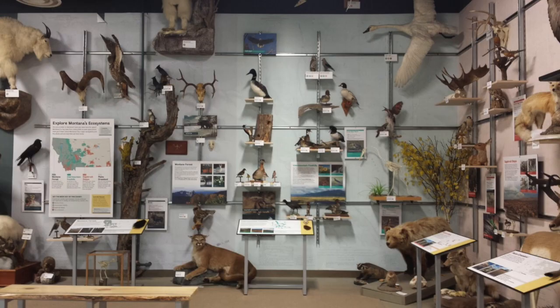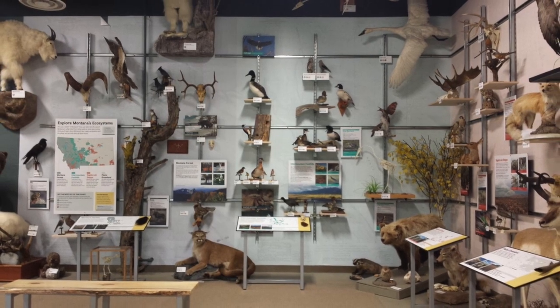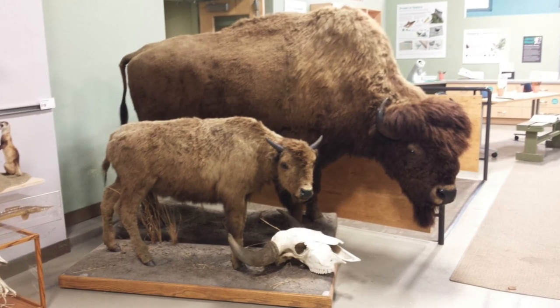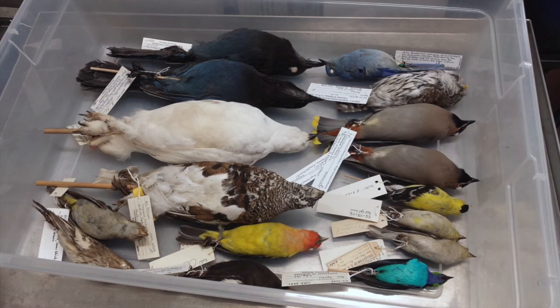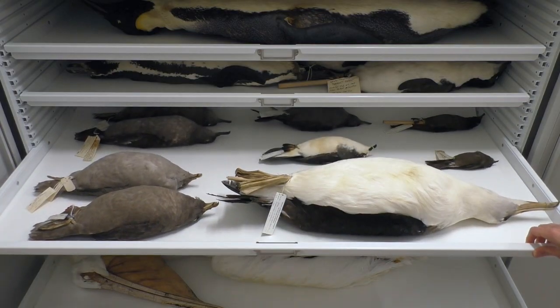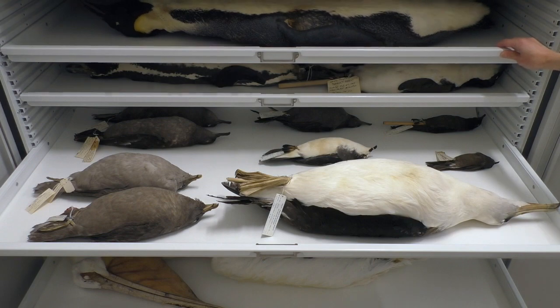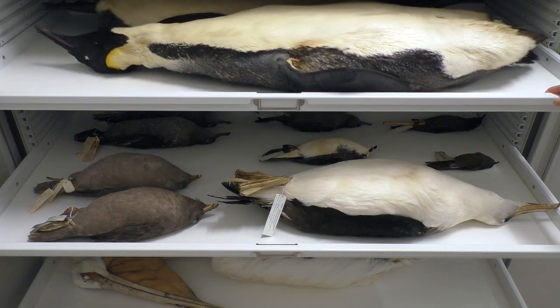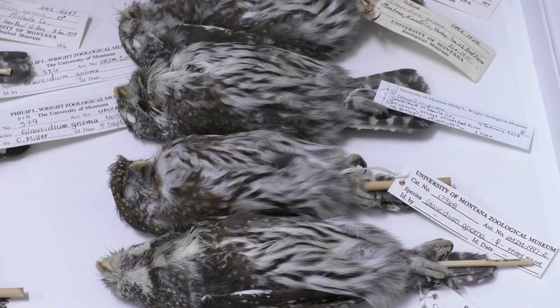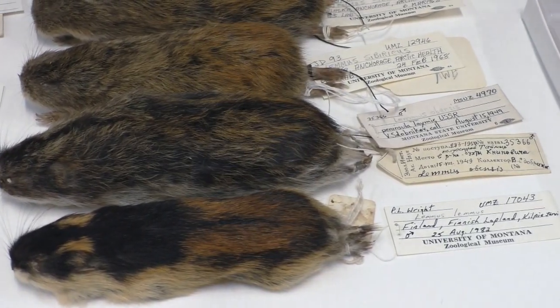While much of our focus here at the Phil Wright Museum is clearly on research, we also do a lot by way of education and outreach. We have a lot of great display-worthy specimens, most of which can be seen at the Montana Natural History Center and in displays across campus. We loan out educational trunks for classes and public outreach events, offer research-oriented tours for groups of many ages, and provide specimens and lesson materials for university education in mammalogy, ornithology, and several other classes.